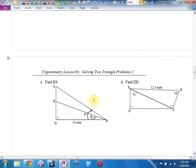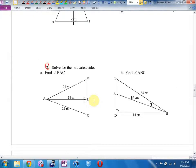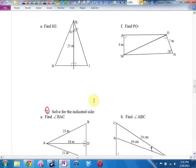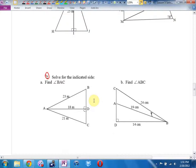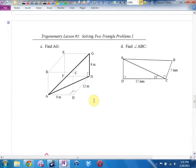Any questions from the homework, folks? These were tough. And today is part 2 of 2 triangle questions. 2C? This one here? The 3D one? Yep. Okay. I'm going to get you started, and then I'll let you try it the rest of the way yourself.